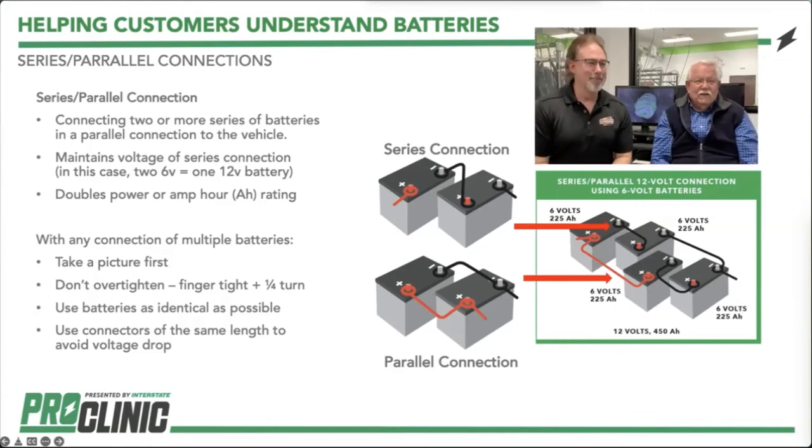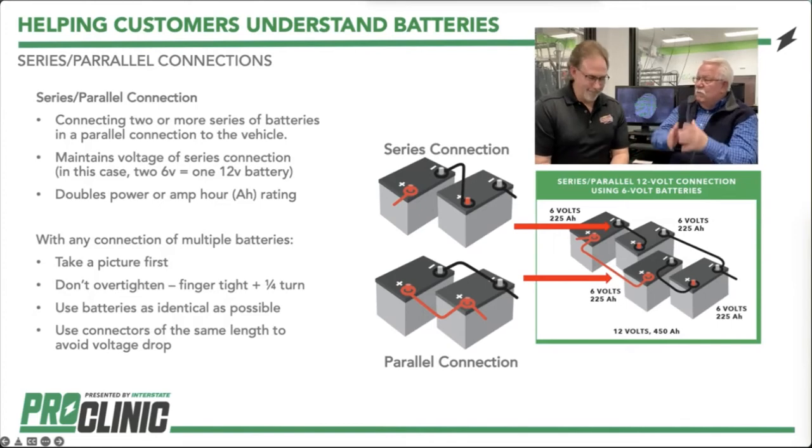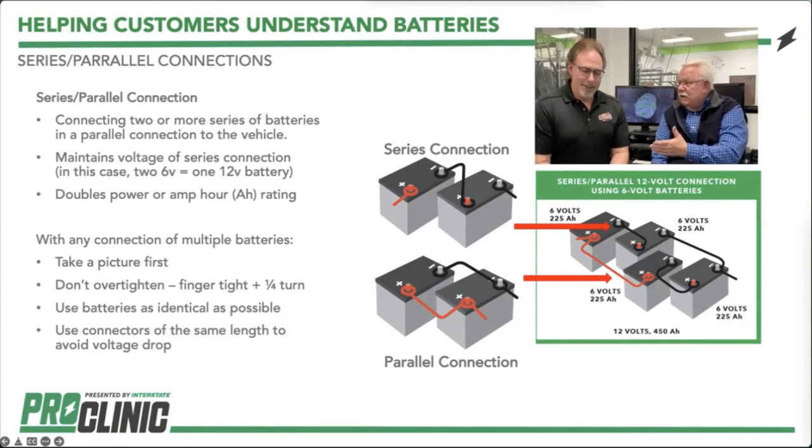Exactly. So connecting two or more in series with a parallel connection to the vehicle, we're going to maintain the voltage of the series, and in this case, we're going to then double the ampere-hour capability. And with any connection of multiple batteries, it's always essential, you and I have seen this so many times, if you're going to take those apart, take a picture of those before, so that you know how they go back. You and I have had so many calls where they get halfway through and they forget, now where does this wire go? Exactly. Where does that connection go?